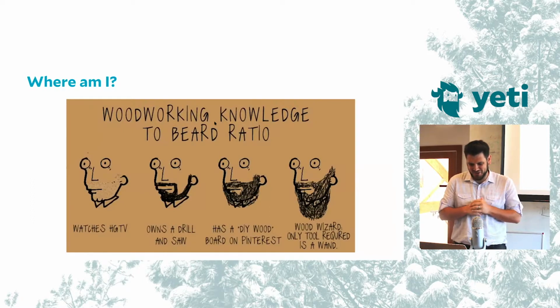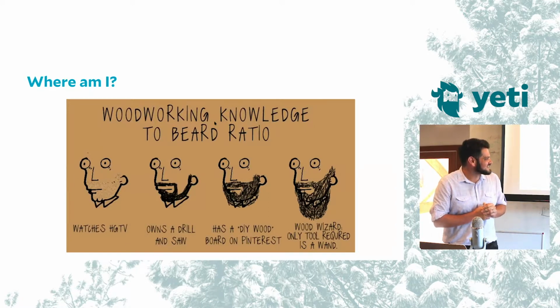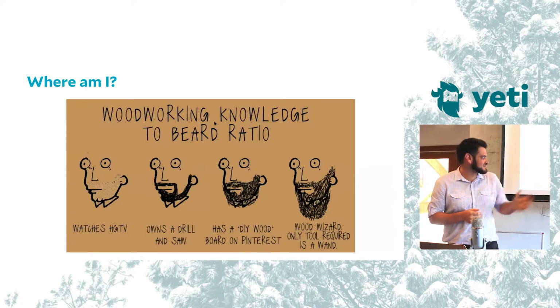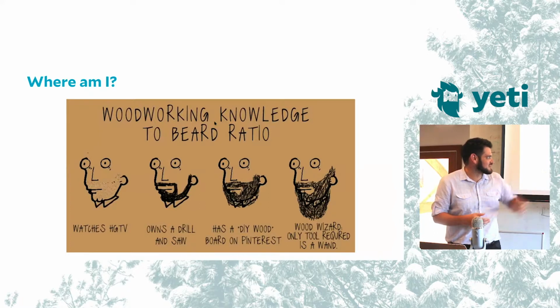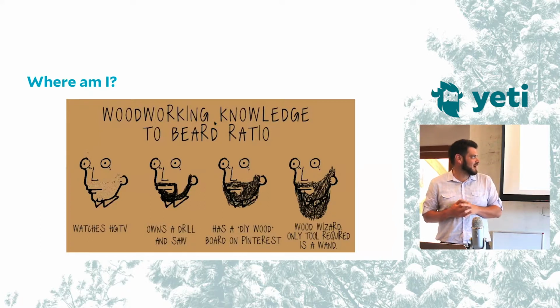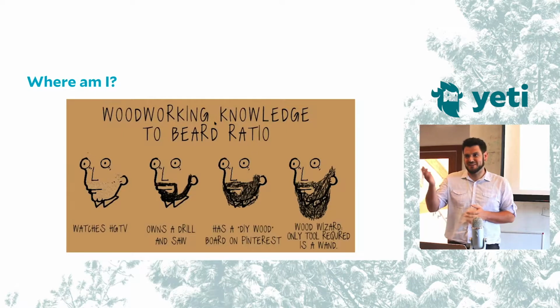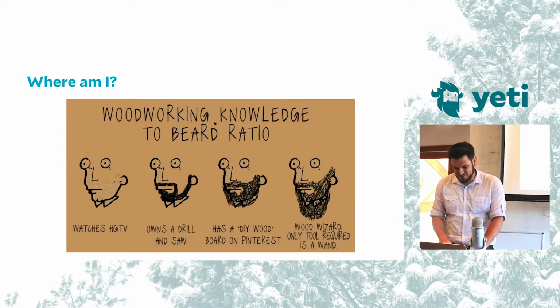Last night I was checking this out, and I guess the length of your beard dictates where you might be on the woodworking spectrum. I do have DIY wood boards on Pinterest, but I can't quite wave a magic wand. Maybe Lance could. I don't know, but there's something about beards and woodworking, I guess.